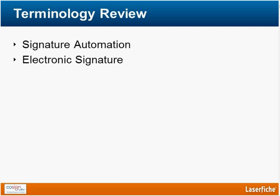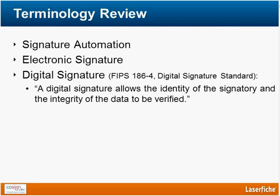It includes a lot of different types of technologies. Digital signature, on the other hand, is a very specific type of electronic signature. There are actually different definitions floating around. You'll see different vendors claiming different things about whether they offer a digital signature or not. So my recommendation is that you go straight to the definition per the National Institute of Standards and Technology, known as NIST. They publish what is called the Federal Information Publishing Standards, and the one that applies specifically to digital signatures, you see on the screen, it's FIPS 186-4.